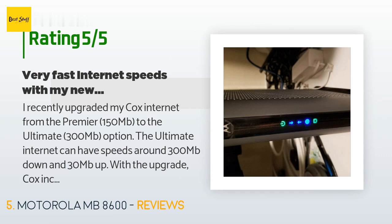Then I checked on Amazon and there was a $10 off special on this Motorola DOCSIS 3.1 modem. I purchased and received it in a couple of days. After I received it, I called Cox to switch the modem, gave them the model number and MAC.